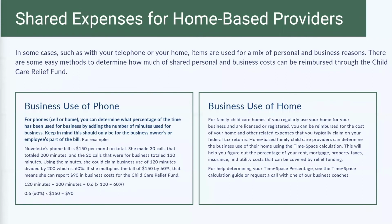Here's a special note for home-based providers. As a home-based provider, some of your expenses are both personal and business-related. For instance, if your program operates out of your personal home, a portion of eligible home costs can count as a business expense. Similarly, if you use a phone for both personal and business purposes, a portion of your phone bill can be counted as business use.